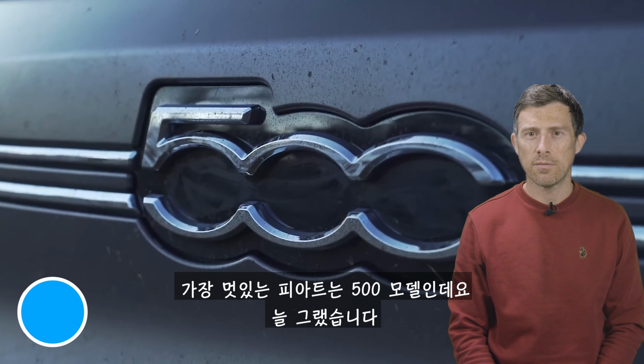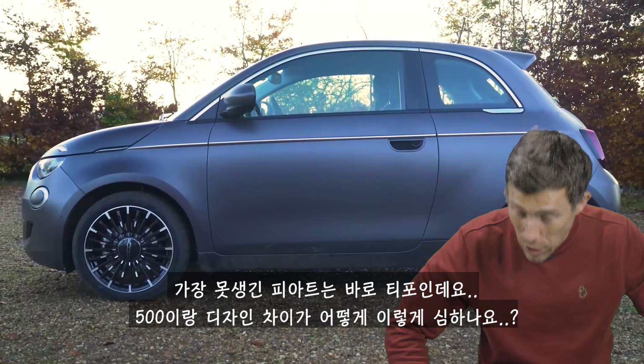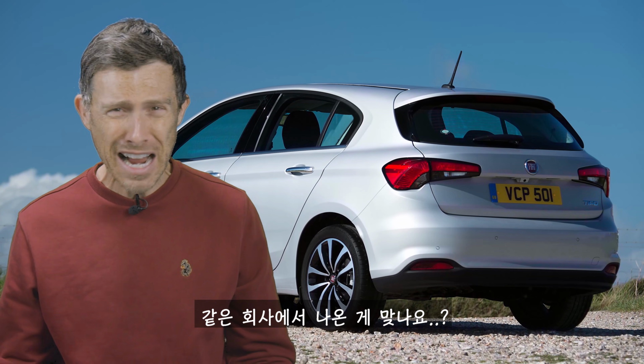The best looking Fiat is the 500, and ever has it been so. The ugliest Fiat is the Tipo. I mean, how different does that look from the 500? Is it even from the same manufacturer?